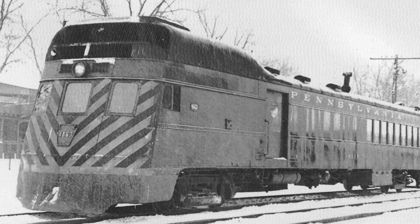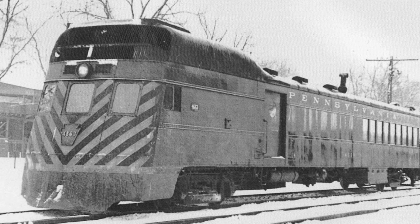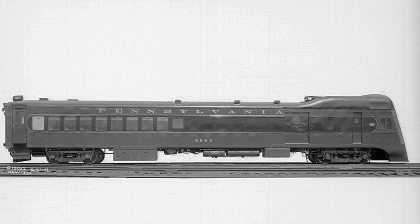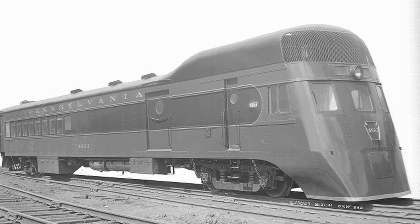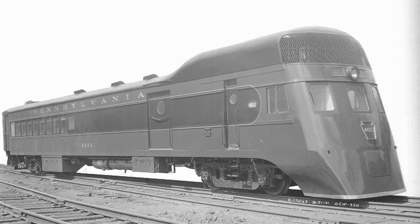Streamlined Doodlebugs are no strangers on this channel. With their unique appearances and versatile uses across the country, they served a handful of low-density branch lines with style, with one of the most famous of these unusual railcars being Pennsylvania Railroad number 4663, which was given its streamlined shrouding in 1941 and was one of the first episodes of Remarkable Legends.